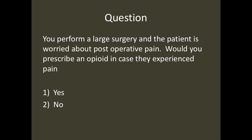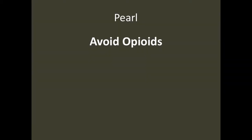The first one is that you perform a large surgery and the patient is worried about postoperative pain. The question is, would you prescribe opioids in case they experience pain? Let you think about your answer, yes or no. The first pearl I would like to share is that although some recent data show about 60% of dermatologists prescribe opioids after Mohs surgery, it turns out you should try to avoid opioids.